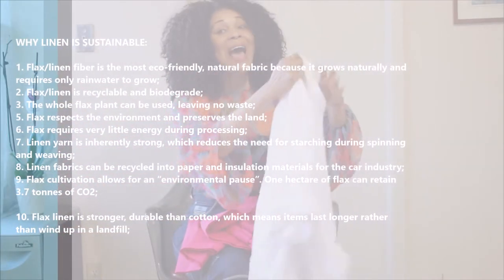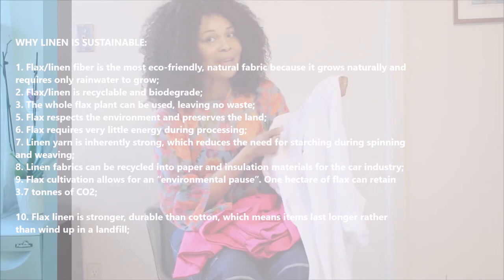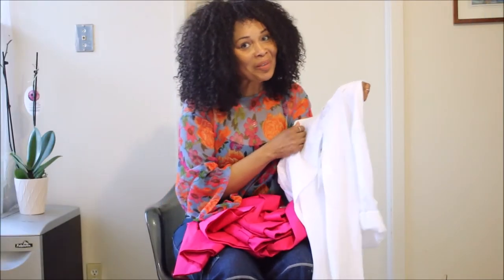Love it. And you know what? If he doesn't try it on, I'll try it on, because you never know, I might wear it myself. So we'll see.